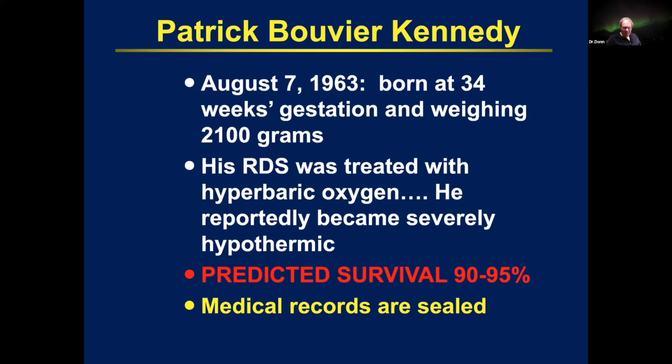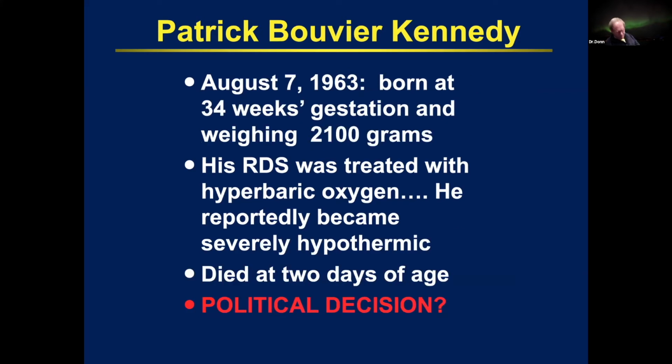I can't share with you the exact reason for why the medical records are sealed, but I have heard from many reliable sources that this was a political decision, that it would have looked extremely bad if the United States had to transfer the offspring of its president to a foreign country for respiratory management. So I guess someday we will learn the truth.